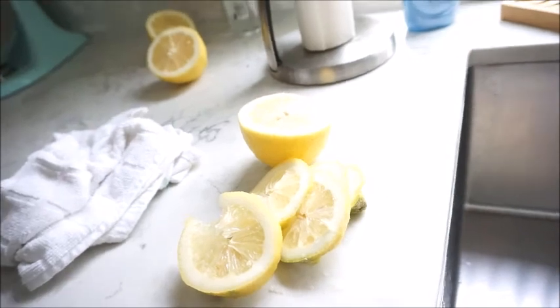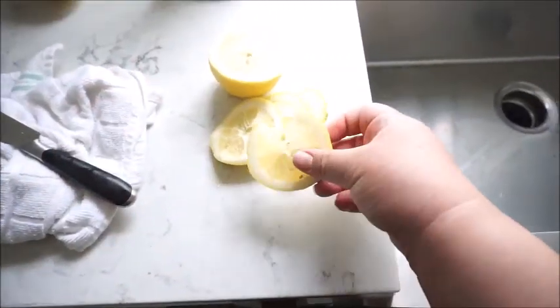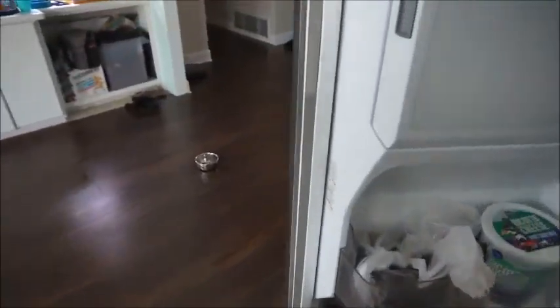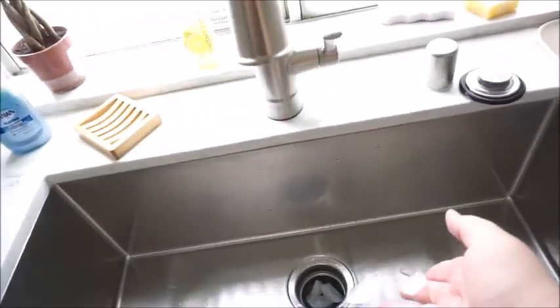Okay, so, slices of lemon. Then you get some ice cubes. So I'm just gonna go in the ice tray and start dumping a few ice in there. If you guys have never done this before, it's a good way to clean out your garbage disposal. Makes it smell really good, sharpens the blades. Yeah, I've always done it. So just a few handfuls, I guess.